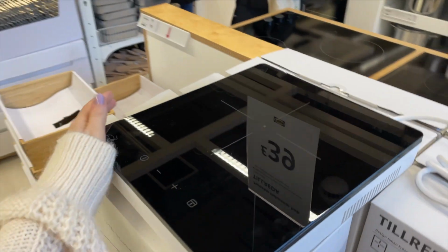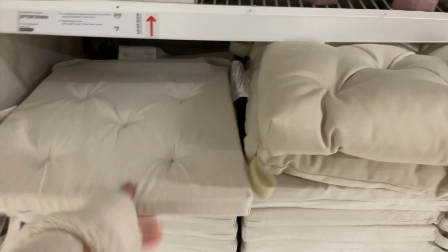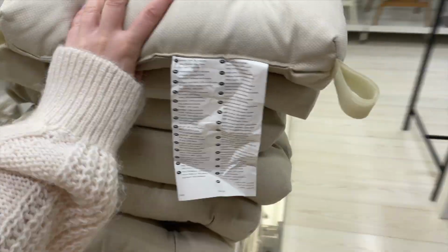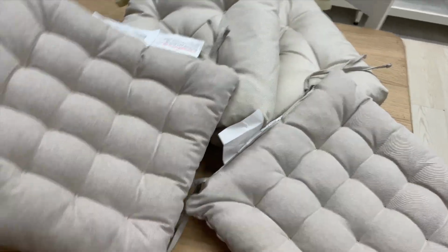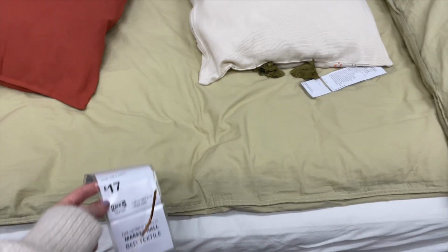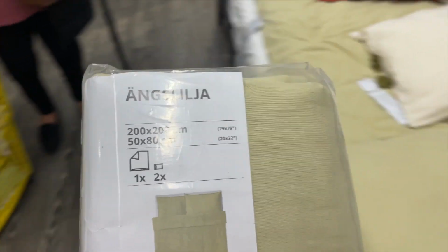We were just saying how clever this is. £39 and it's a portable induction hob. Isn't that great? Which one's this one? Or this one? Okay, I'm gonna get 2 of these. Oh no, there's so many to choose from. Let's get those. I love the green with the pink and the linen. Oh, that's so nice. This is what I want. This colour bedding. I'm gonna consider it. Is 200 by 200 a king or a double?